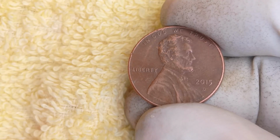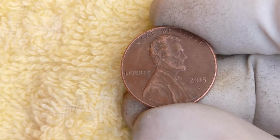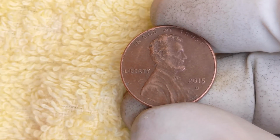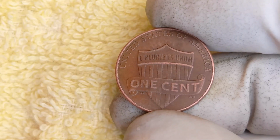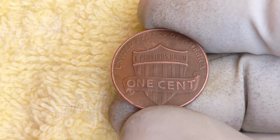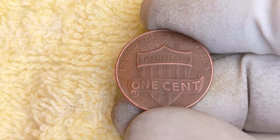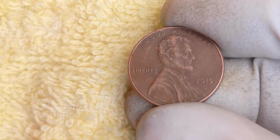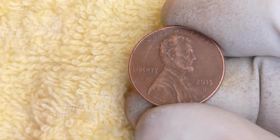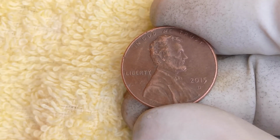Before we delve into what makes this coin so valuable, let's take a brief look at the history of the Lincoln penny series. First introduced in 1909 to commemorate the 100th birthday of Abraham Lincoln, the Lincoln penny replaced the Indian head cent and became an instant favorite among the American public. Over the years, the design of the Lincoln penny has undergone several changes, with different reverse designs, metal compositions, and minting techniques being introduced. However, the 2015 Lincoln penny is truly in a league of its own due to a striking rarity that has elevated its value to astronomical levels.